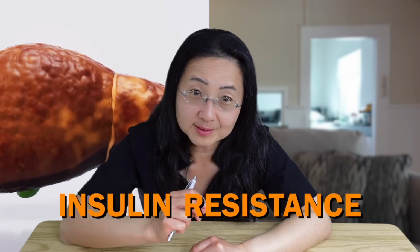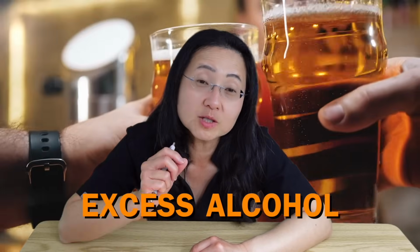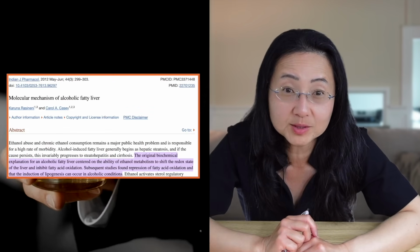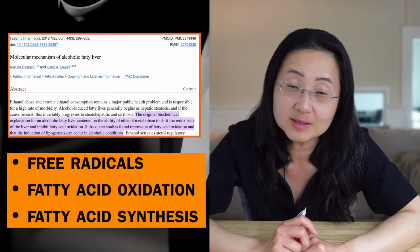And you will definitely get a fatty liver quicker with insulin resistance. Not long ago, fatty liver was exclusively a disease seen in those drinking excess alcohol, which is a fermentation product of carbohydrates. Alcohol doesn't have more calories than fat, but alcohol is directly toxic to the liver, causing free radicals, inhibits fatty acid oxidation, and stimulates fatty acid synthesis. In other words, alcohol is a toxin to the mitochondria in the liver because it makes the liver accumulate fat and reduces the liver's ability to naturally detox.